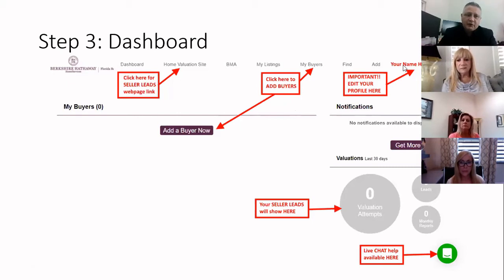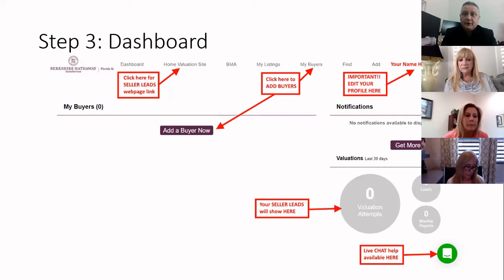First, look for your name on the upper right-hand side corner. Look for your name and your picture and click on your name. You need to have your information in there. This is very important because if you happen to capture a seller lead, you want to have your phone number in there, right? And you want to have your email address and your name and the picture that you like. So make sure that you click over there first, before you start playing with the system.